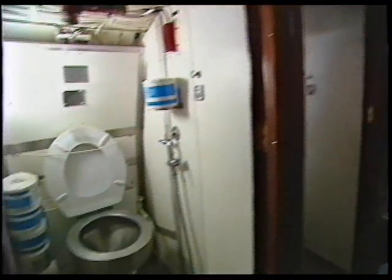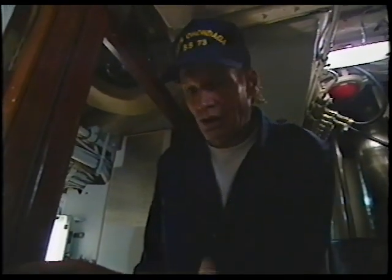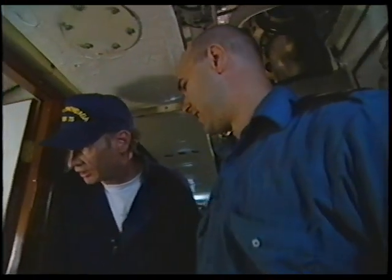Try going to the toilet. You have to peel off and then go in and then shut the doors. Peel off? Yeah, drop them to your waist. Okay. No woman has ever served aboard Canada's submarines, and it's easy to see why when you have to take your clothes off in the hall just to go to the bathroom.